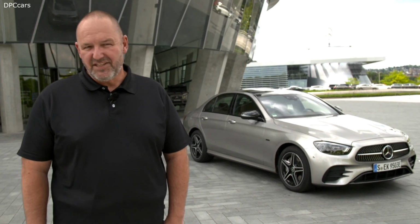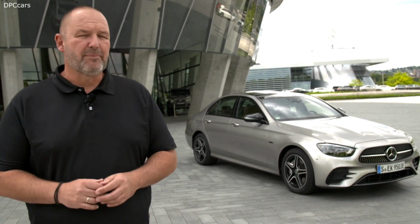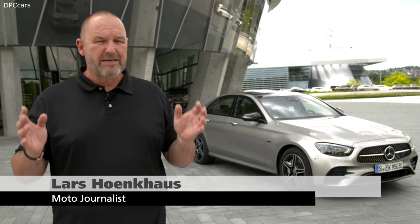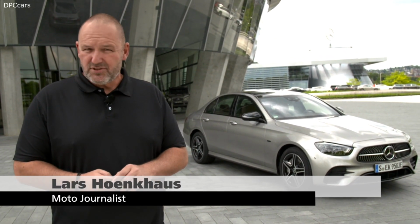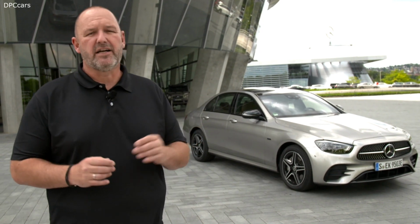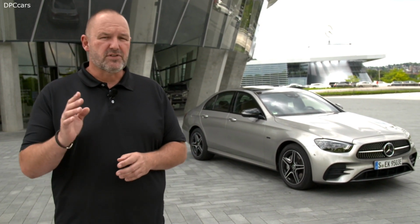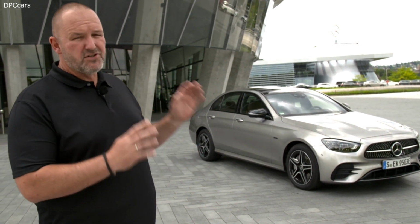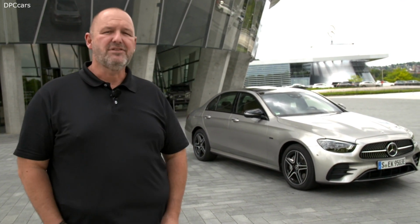Since 1993, Mercedes is calling their cars of the upper middle class E-Class, and E stands for executive. And now they're presenting the brand new one. Today we're going to find out what has changed regarding the engines, the driver assist safety systems, and the design. And what else the new E-Class is delivering, let's find out now.